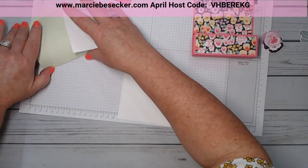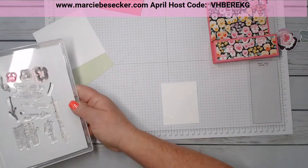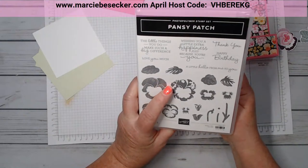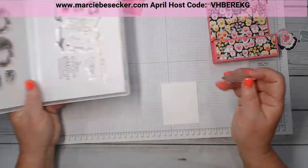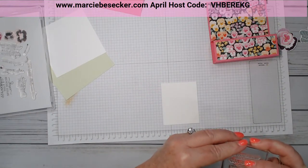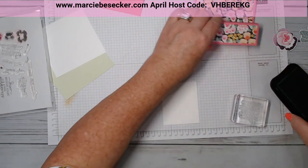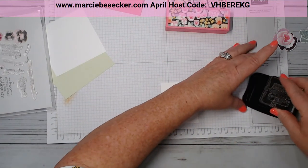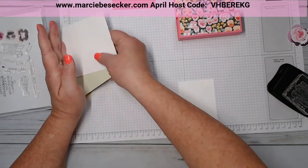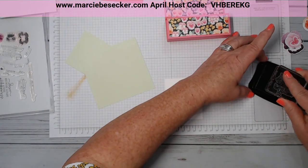And we're going to take our smaller piece and we're going to stamp our sentiment. I love how these are now attached inside here. Let's see. Happiness to you is what I used. And I did it towards the top because we're going to layer all our flowers up. And then I chose soft seafoam for my other two pieces. For these two here, I already gave the measurements earlier, but it will be on my PDF, so don't worry.